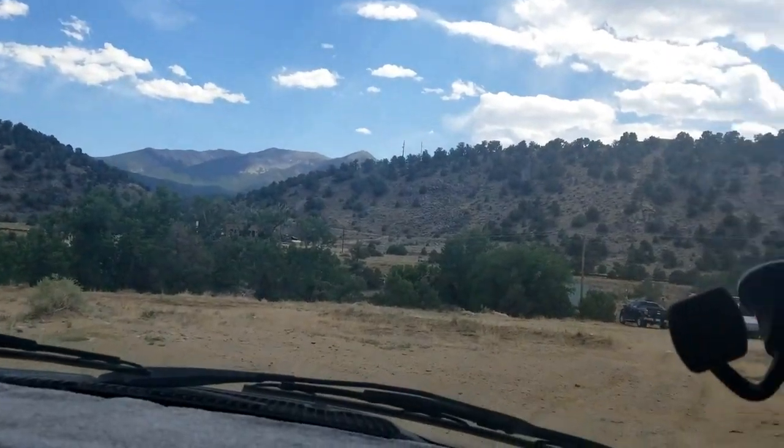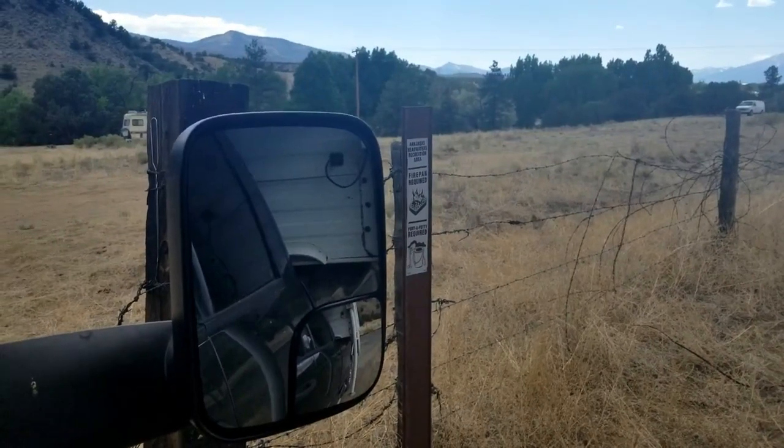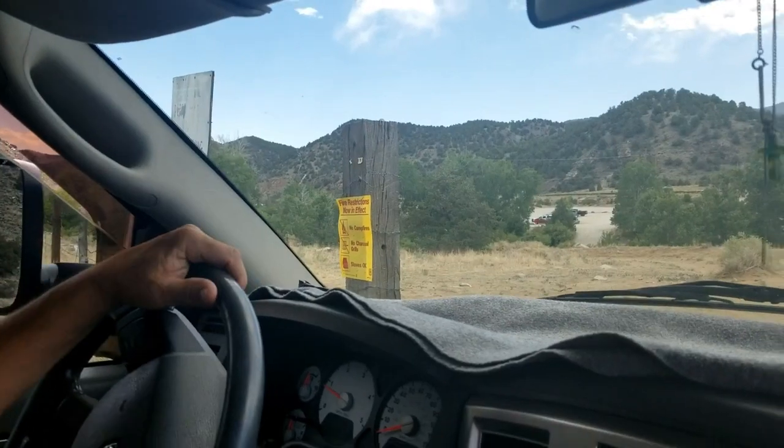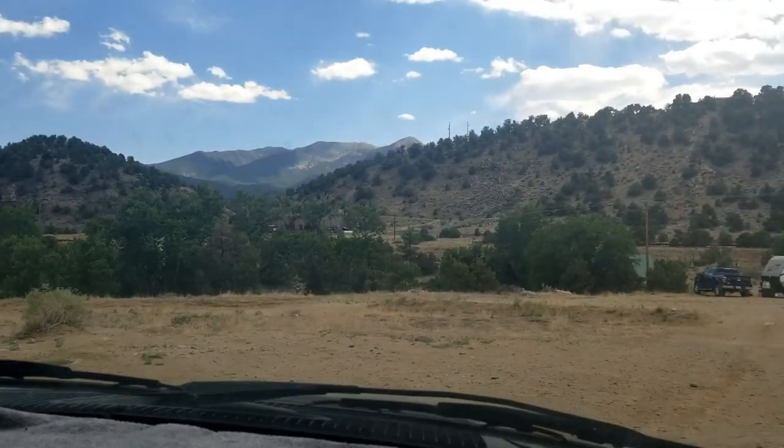Recreational area. Okay, so it says here that it's Arkansas Headwaters Recreation Area. Over here it says no trespassing. So I'm not really sure what the deal is with that, but we'll go check it out.